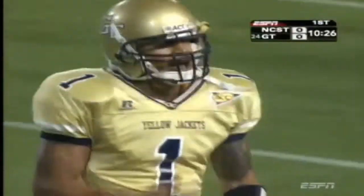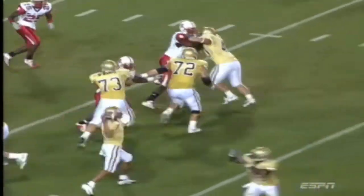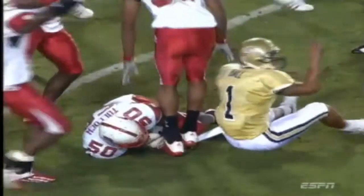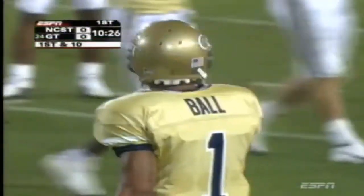Now, when you watch the replay, look for the empty hand coming forward. If the hand is empty, that means the ball came out and is a fumble. Reggie Ball is trying to state his case, but the ball slipped out of his hand, I think, before the arm started to come forward. And this will be reviewed upstairs.